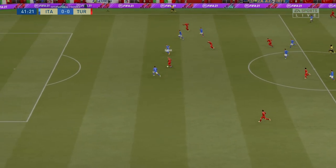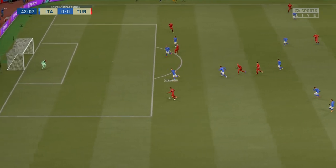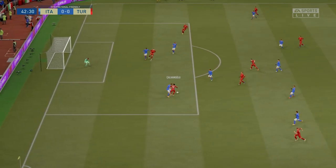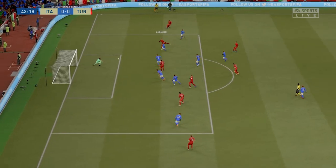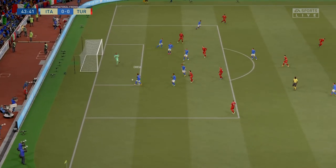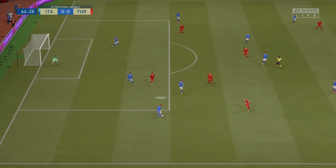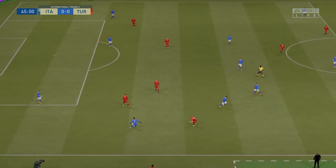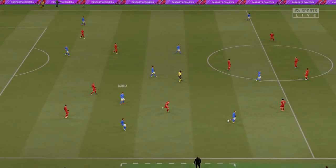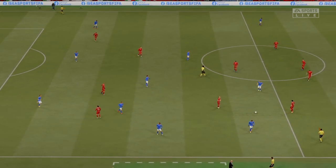They might be able to get in now. Çalhanoğlu. Shot attempted. Can they slot it home? Oh, a save right out of the top drawer. Super stop. So the whistle then. We're up to the halfway stage in this match.